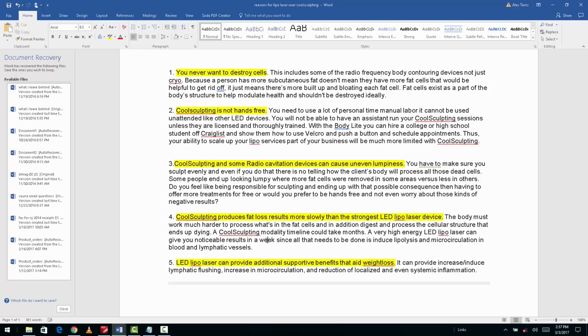You're going to have to do that. And then what kind of results are you going to get? In what period of time? Oh, yeah, well, I know you're not seeing results yet, but if you just hang in there for a few more weeks, if you just hang in there a little bit longer, do you want to be in that scenario and be the salesperson? Or do you want to get induced lipolysis, microcirculation in the blood and lymphatic vessels, and get results a lot faster?